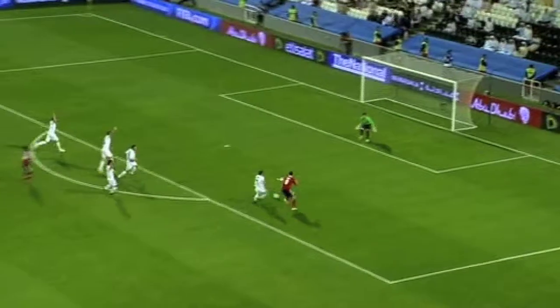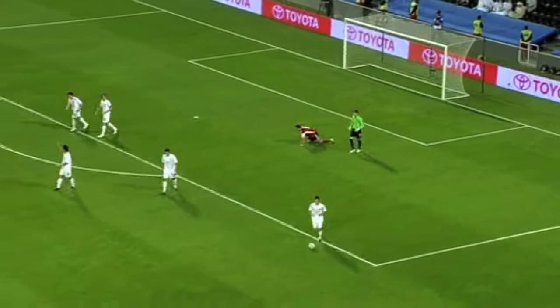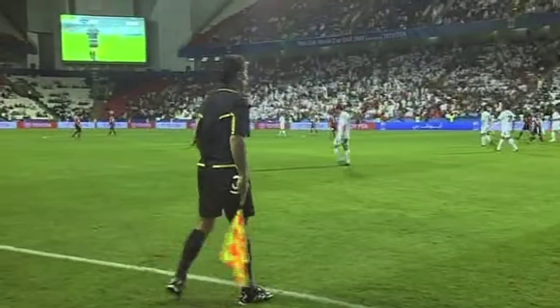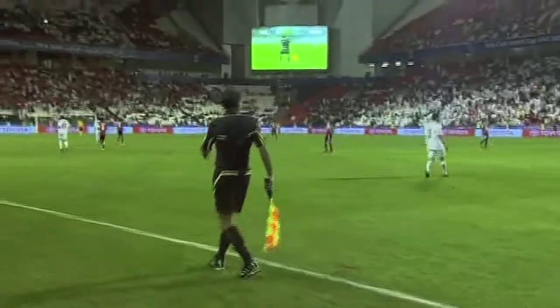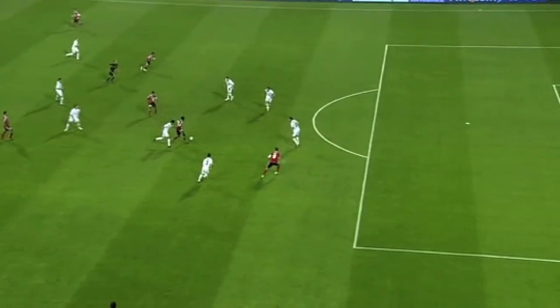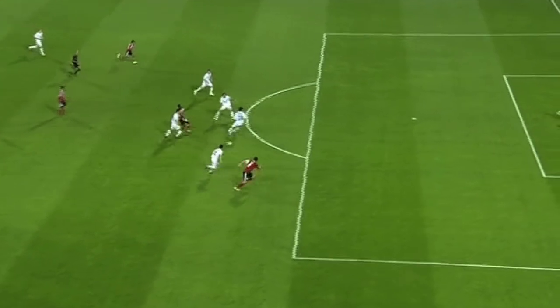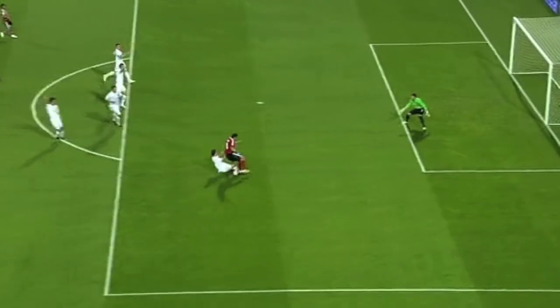Nonetheless, they react here. Here's the chance for Barre. Down he goes, and he was in an offside position. So even though the tackle on Barre by Hogg got the crowd shouting, there was definitely never ever going to be a penalty because Barre was in an offside position. And yes, he was, by a big toe.